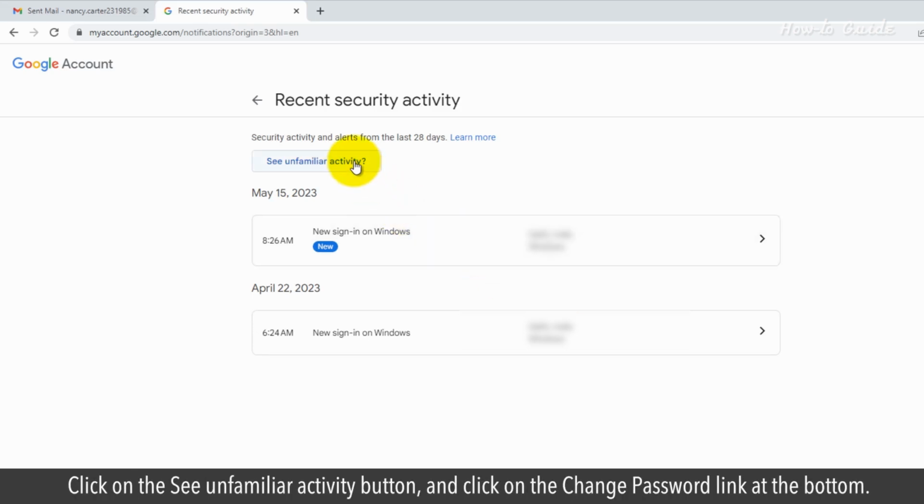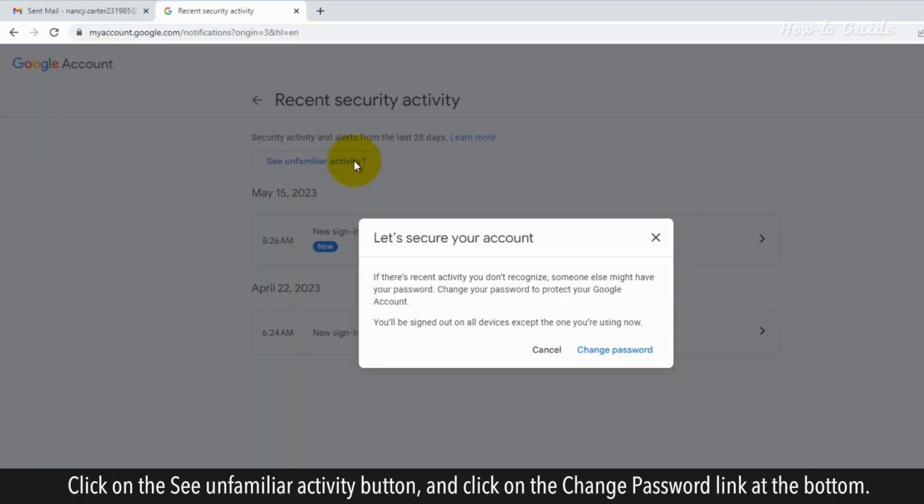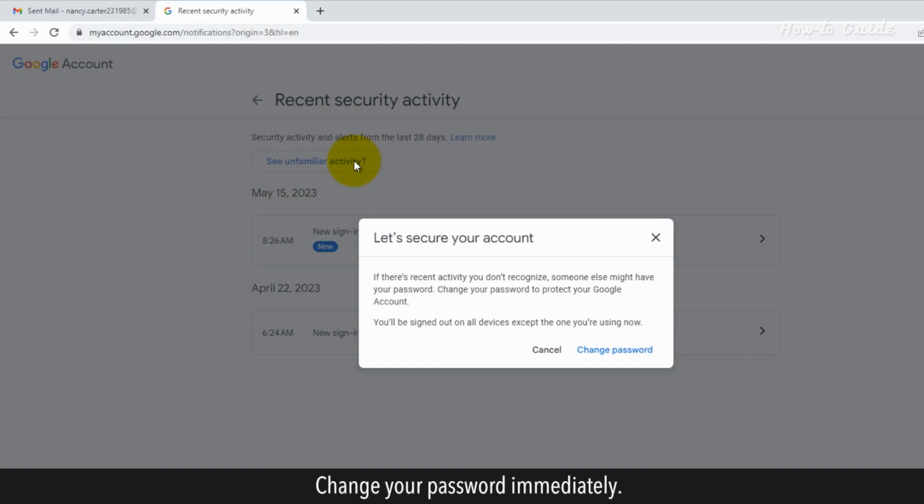Click on the See Unfamiliar Activity button and click on the Change Password link at the bottom. Change your password immediately.